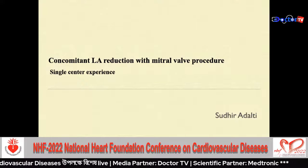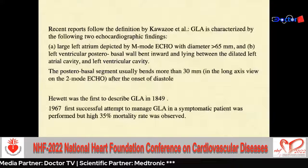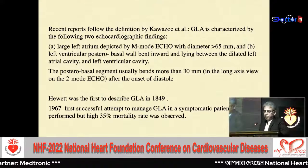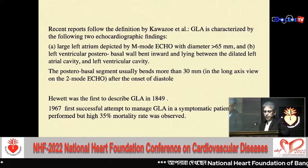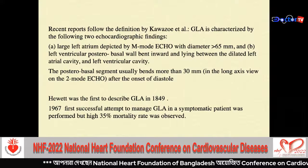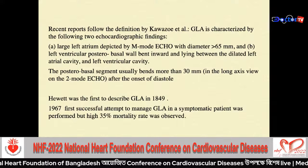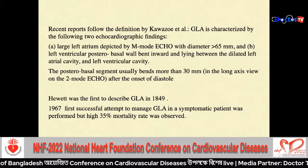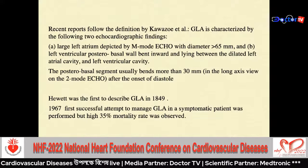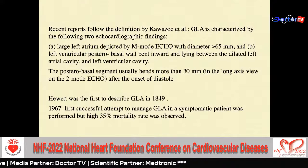And whenever a giant left atrium is associated with mitral valve disease, we generally tend to address it. So this is the definition: by M mode echo diameter more than 65, and a dilated LA cavity that indents more than 30 millimeters in the long axis view. Hewitt was the first to describe giant LA in 1849, and in 1967 the first successful attempt was made to manage giant LA. However, the mortality rate was pretty high.